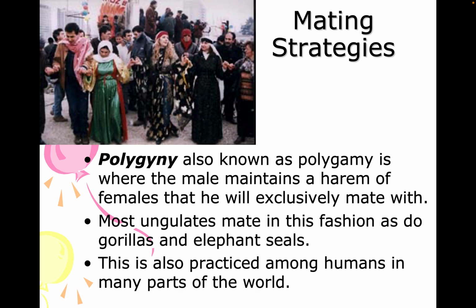Polygyny, also known as polygamy, is where the male maintains a harem of females that he will exclusively mate with. Most ungulates mate in this fashion, as do gorillas and elephant seals. This is also practiced among humans in many parts of the world. And this is a picture of a man. This is the man, and he has 4 wives. This is his new bride, and these 3 are his older brides, or brides from earlier, I guess.